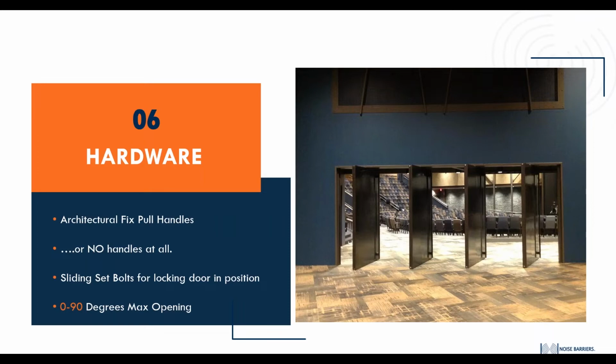Hardware, any kind of fixed pull handle. You can see the long fixed pulls on these. You don't need handles. You can put a little push plate. They would open that easily. You set them in place with sliding set bolts that keep them in place from pivoting open or opening unnecessarily if you don't want somebody to push them open. And 90 degrees is the max opening.